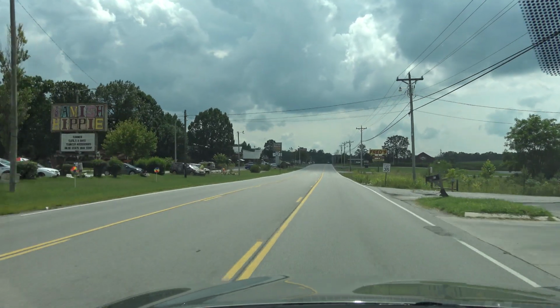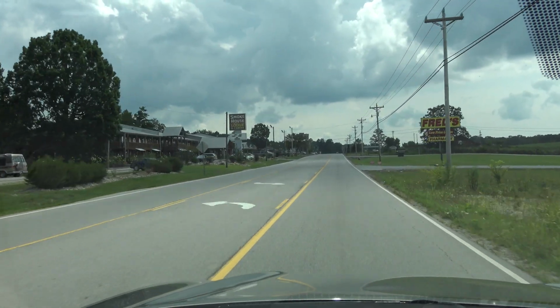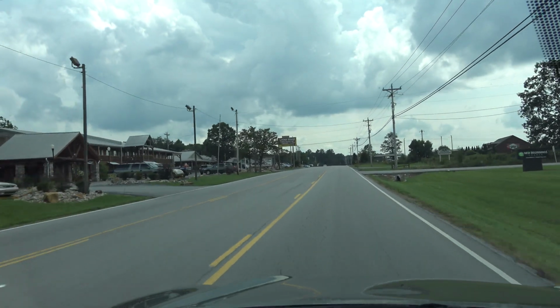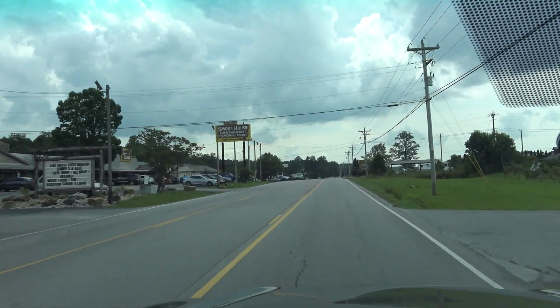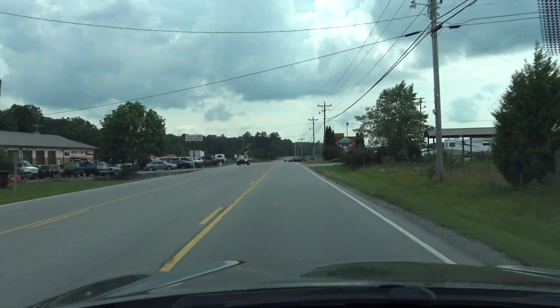And oh look, there's the Smokehouse Restaurant and the Lodge and Cabins. Pretty good place. I've visited it a few times in the past. It's definitely worth checking out. If you want to see what it looks like, go back through my old videos and take a look. It's pretty cool. But we're gonna go that way more.